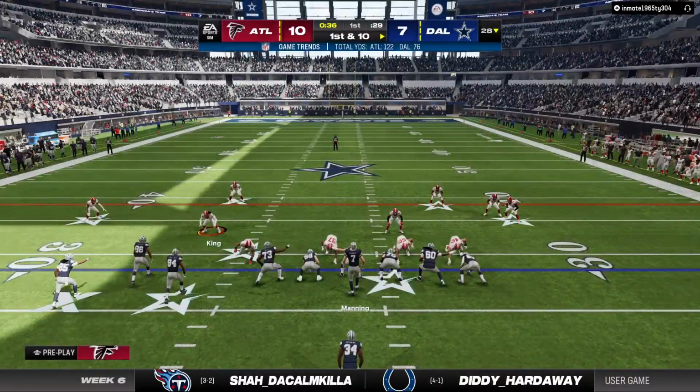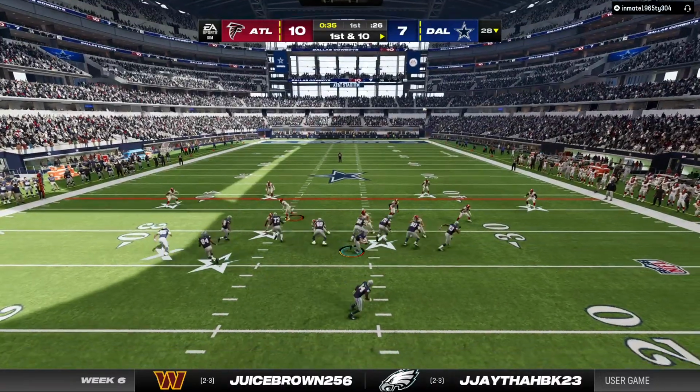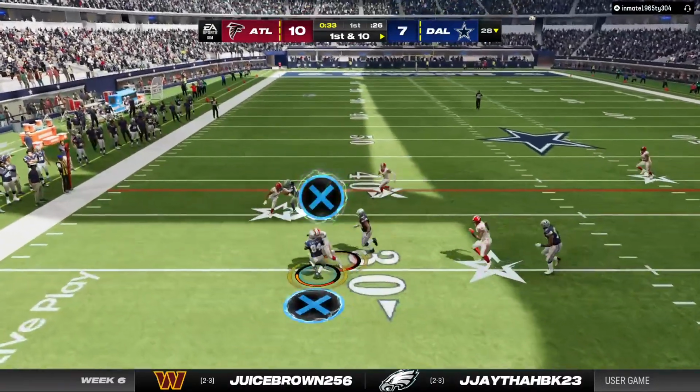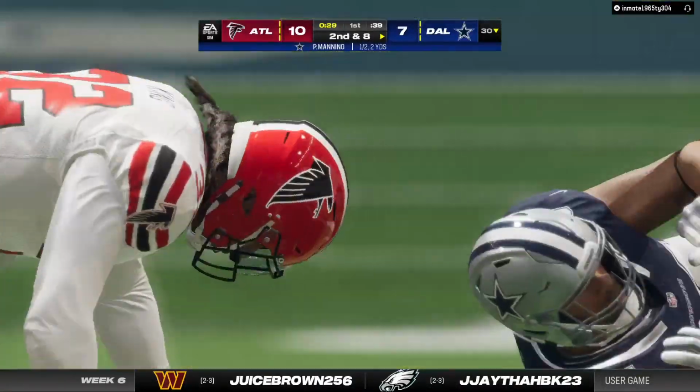About set for this next drive by the Cowboys offense. 3-2 their record through the first 5 games of the year as they got the victory last week. It's still early, just October, but what have you seen from these guys so far?